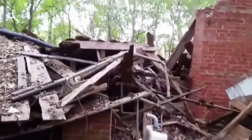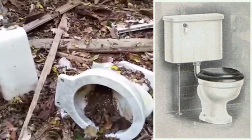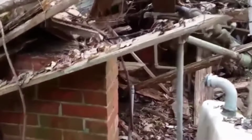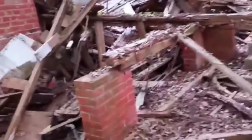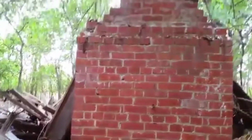That toilet is interesting. I was actually able to date that toilet to, I believe, a 1930s design. I had to scour Google to find a catalog photo of it. These steps here actually led up to what I believe was the kitchen. Again, that's the only remaining chimney and fireplace.